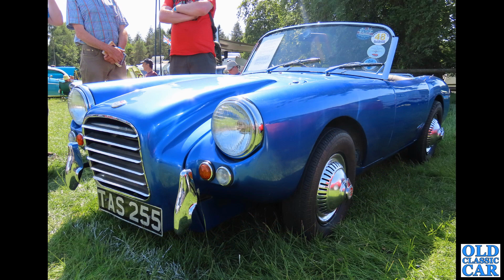And look at this, TAS 255, the registration number. This is a four-wheeled Berkeley T105, and this was seen at the Tatton Park Classic Car Show on a particularly sunny day. Amazing looking vehicle that is. There are also three-wheel versions of these available, and there will be one of those featuring later on.